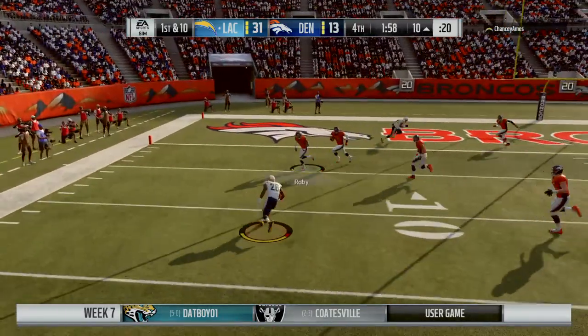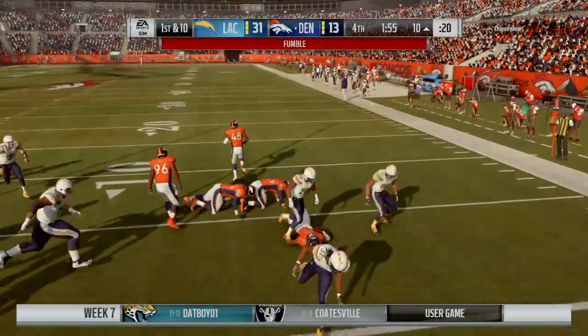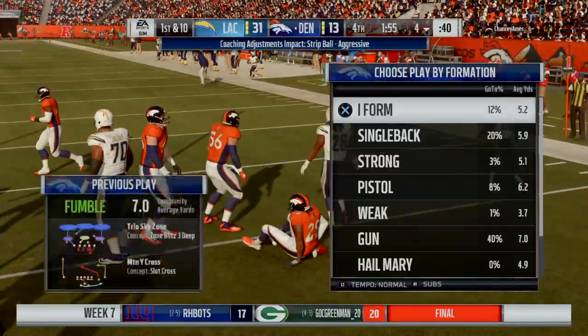Throwing on 1st down. Higgins. This is Gordon on the dump off. Gordon loses the football. It's loose. The Broncos say they have it. They do.